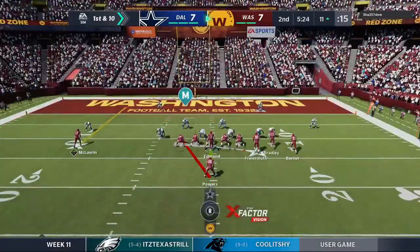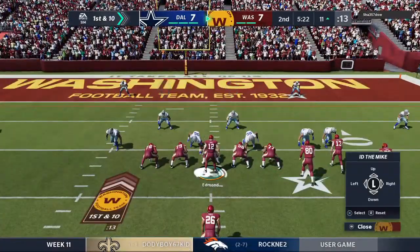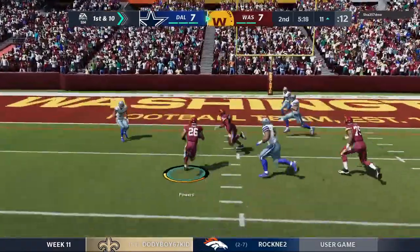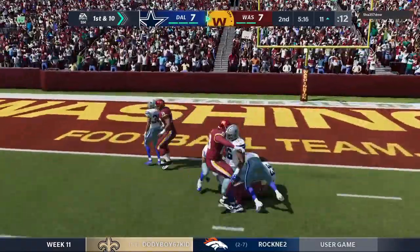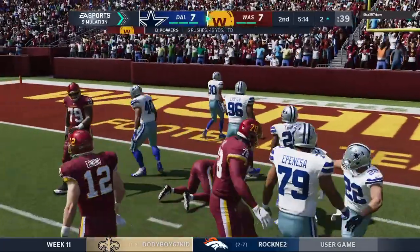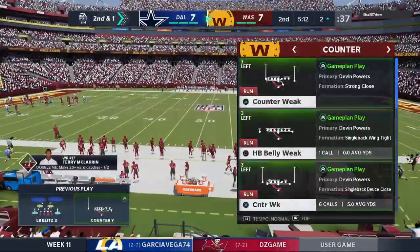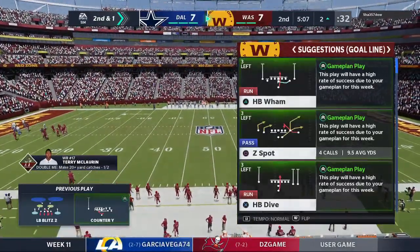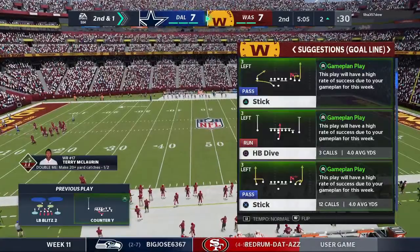Now a 1st and 10 at the 11. They run the counter. It's Powers. And he's tackled a yard short of the marker. Good gain of 9 on 1st down. That was a really nice job by them picking up the run blitz and detecting it and blocking it and turning it into a nice run.